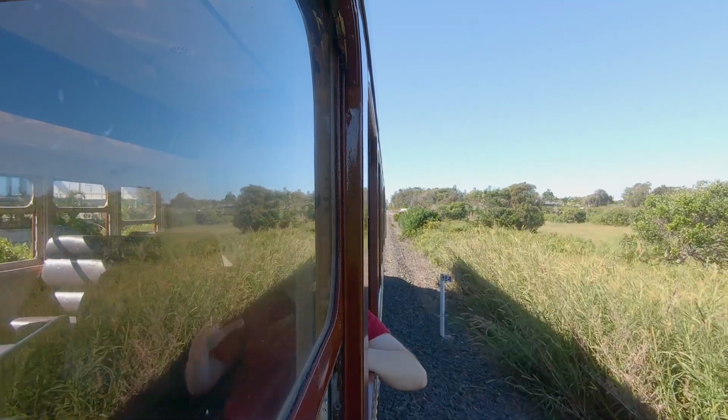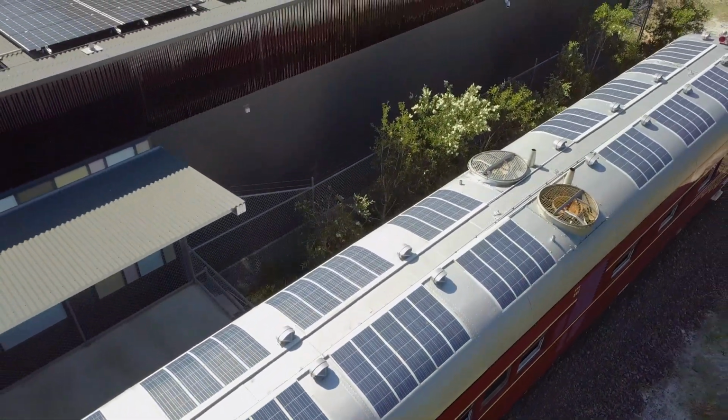The battery on this train is roughly the same size as you'd find in an electric car. It stores 77 kilowatt hours and a run back and forth uses about 5. Now that means this takes more power than an electric car, but not that much more considering it carries 70 people. The solar on the train works in two ways.